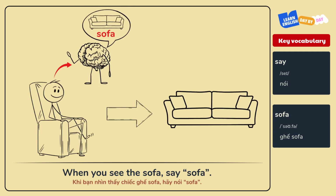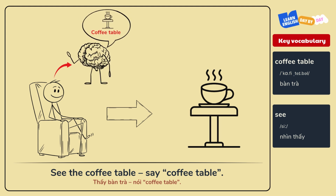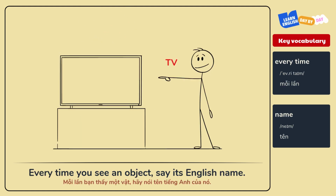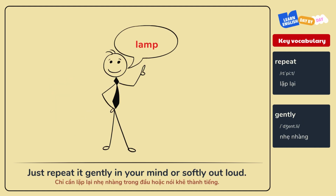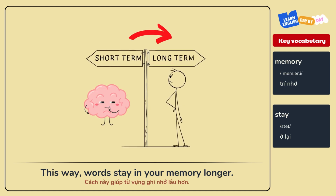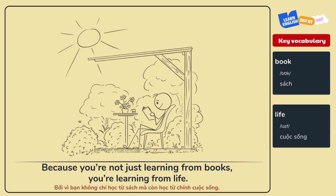When you see the sofa, say sofa. See the coffee table, say coffee table. See the lamp, say lamp. Every time you see an object, say its English name. No need to write it down. No need to force yourself to remember. Just repeat it gently in your mind or softly out loud. This way, words stay in your memory longer. Because you're not just learning from books, you're learning from life.